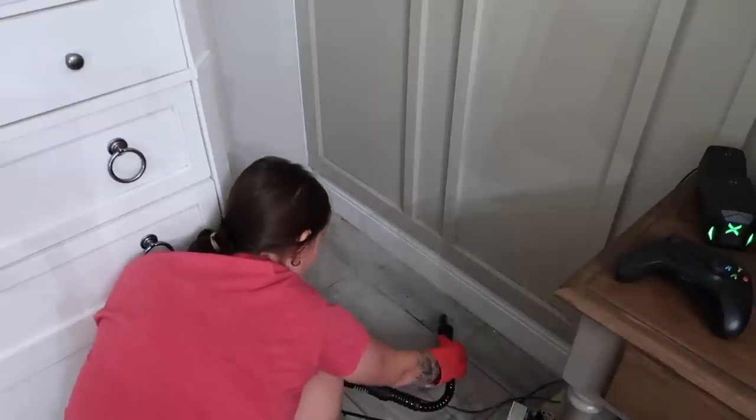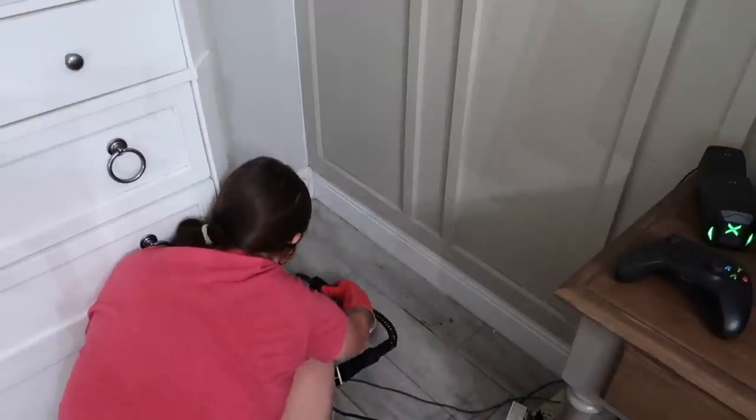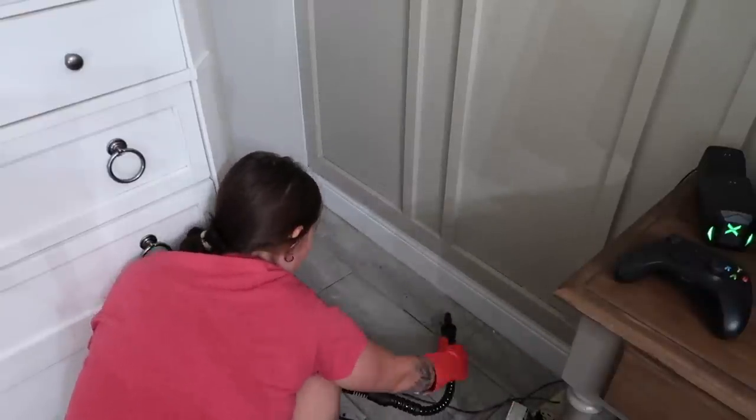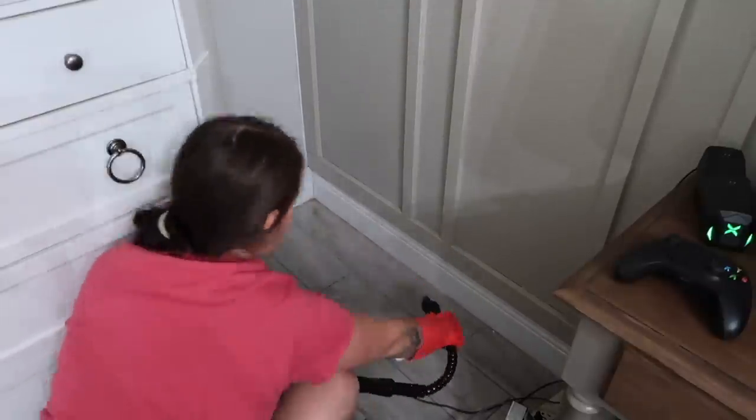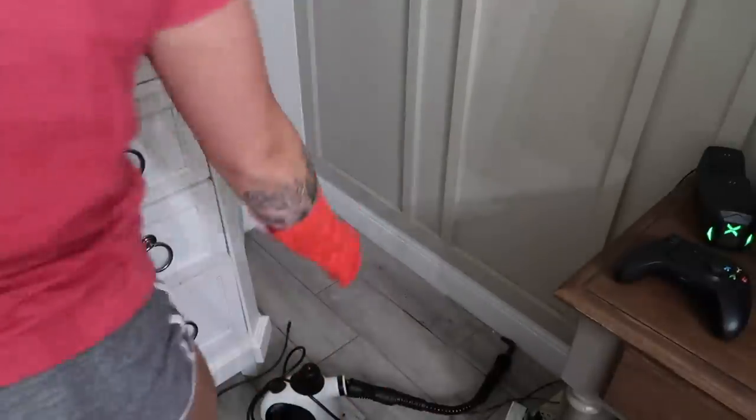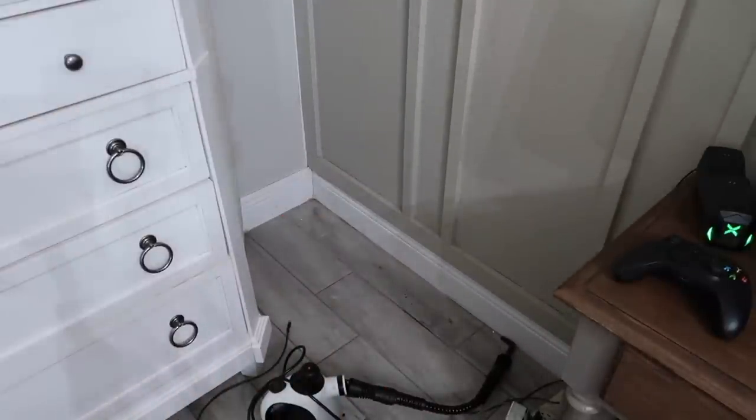After wiping things down, I did remember that there were a few paint marks on the floor that I needed to get up, and the steamer works great for that. So back when I did a makeover in this room originally, when I first did the accent wall, I went in with a super dark color. It was called Iron Ore by Sherwin Williams.